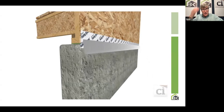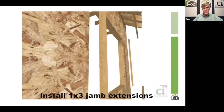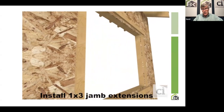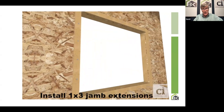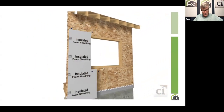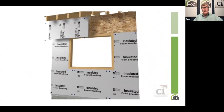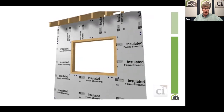It literally could be black paper, nothing wrong with that. But looking at the detailing of how do I get that done when I'm doing 1 inch of insulated sheathing. And here all we're showing is bucking out the window the same depth of the insulated sheathing, whether it's a mineral wool, whether it's a foam-based product, that product going on like it normally would. This we're showing structural sheathing in behind.